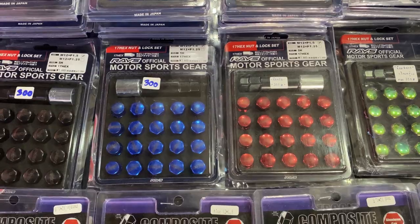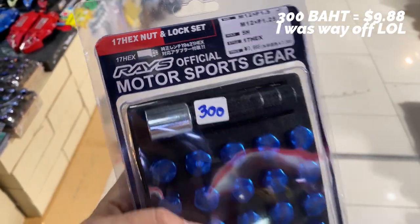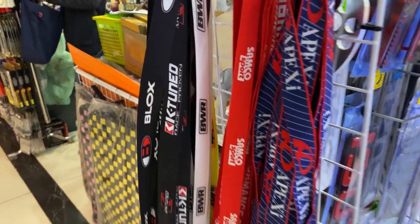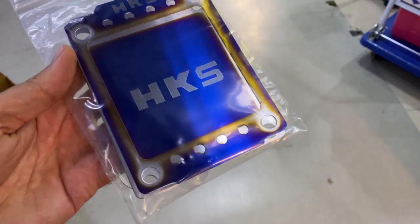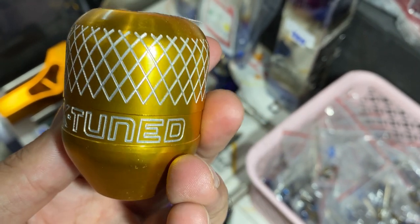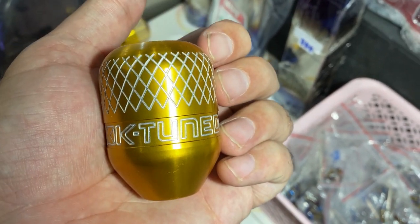I'd love to go. So these are 300 baht, which is like $6. Yo, Honda guys, check out the K-Tuned lanterns. $6. K-Tuned shift knob.